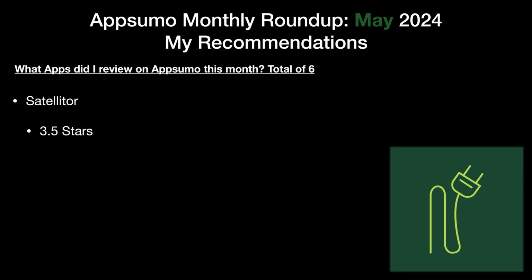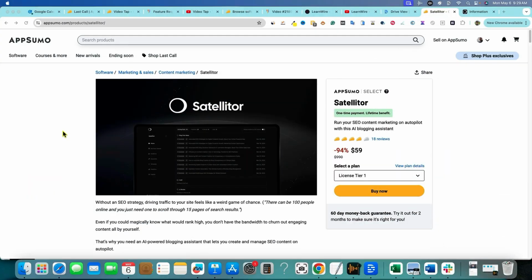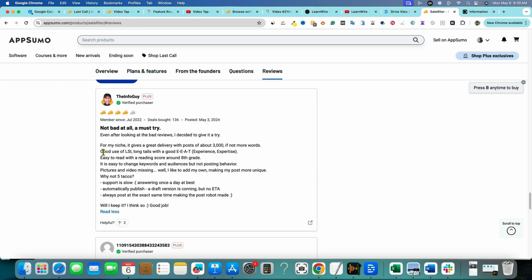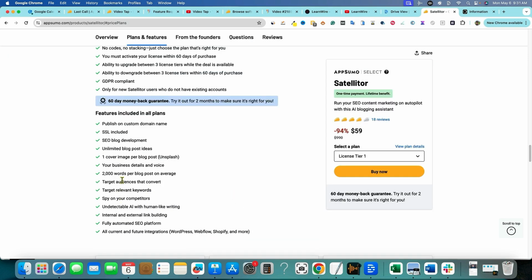We gave this one a 3.5 stars, and when I go back and try to remember a few weeks ago when I did this review, this is an AI writing software, an AI writing tool, and we've had so many of these in the past. Over the last few years, AI writing tools have been probably the number one type of tool that I've reviewed on LearnWire. And there were several, we're talking probably dozens of softwares that were launched that were specifically AI writing softwares over the last few years on AppSumo as well. It's just been very popular, right?